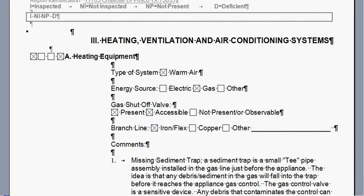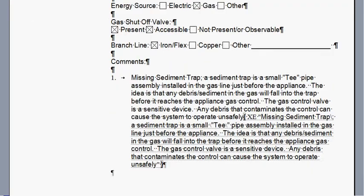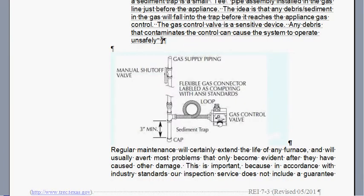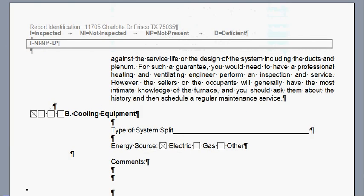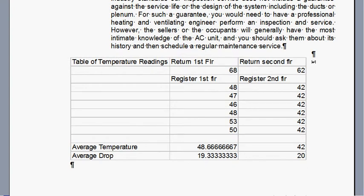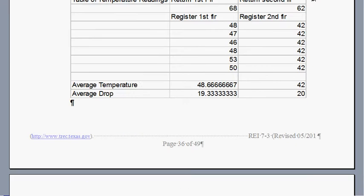The heating ran perfectly during the day. I had that running. The only thing is that on the gas supply line there should be a sediment trap. There's an illustration of what it is. The cooling ran perfectly. We got a drop of 20 degrees basically on both the first and second floor. So very good performance.